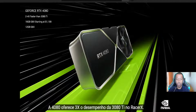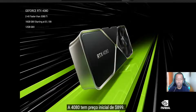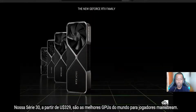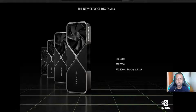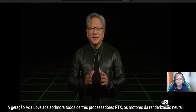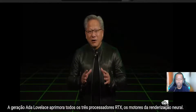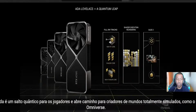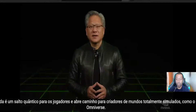4080 is 3 times the performance of 3080 Ti on Racer X. 4080 starts at $899. The best gaming platform in the world just got better. Our 30 series, starting at $329, are the best GPUs in the world serving mainstream gamers. RTX 4090 and RTX 4080 GPUs, starting at $899, deliver the ultimate performance to enthusiasts. The Ada Lovelace generation advances all 3 RTX processors, the engines of neural rendering. Ada is a quantum leap for gamers and paves the way for creators of fully simulated worlds like Omniverse.